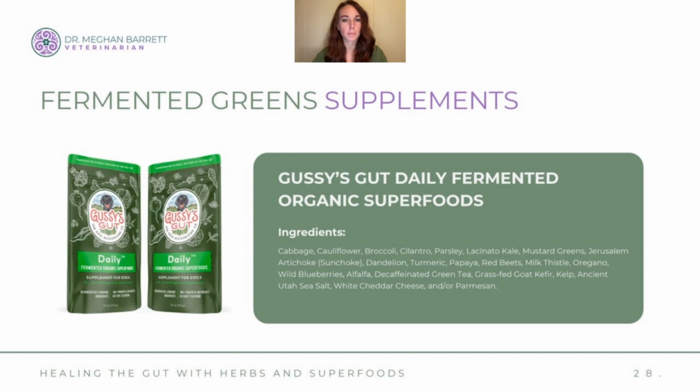So this one is going back to our healing foods section, and it is a really awesome fermented green supplement from Gussie's Gut that has many awesome ingredients listed here that are healthy superfoods. And these are just a good way to get some of these healthy foods into your dog's diet. Even if you are feeding them a more commercial diet, you can add this and it will give them a boost of many of these things that can be good for the GI system.